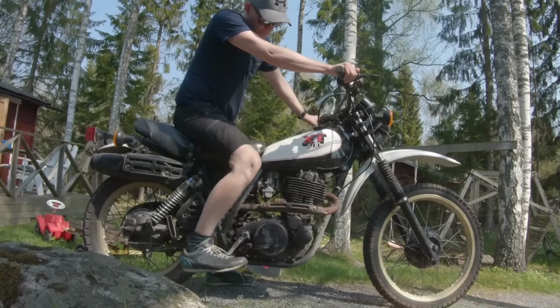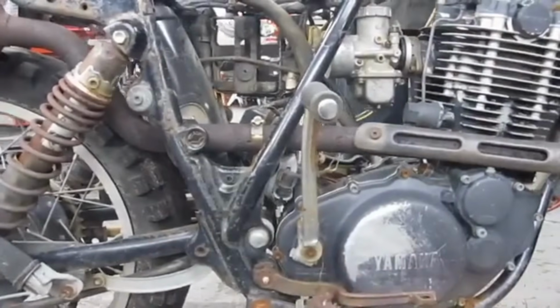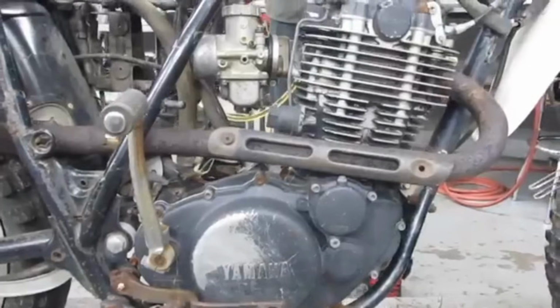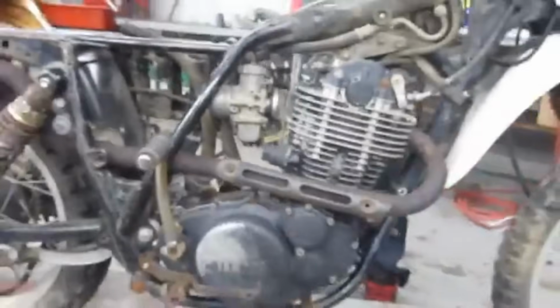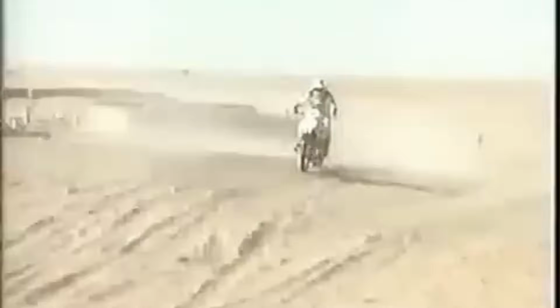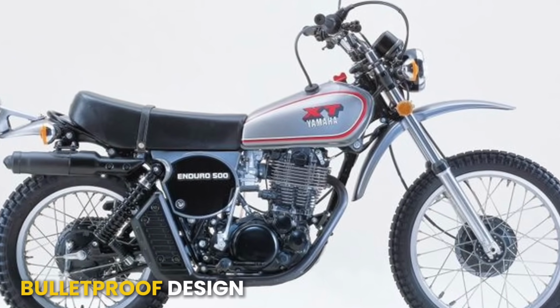It's kickstart only, which means you better have good knees or strong friends. But once it's up and running, this engine will outlast your camping gear, your boots, and probably your knees too. Back in the early days of the Paris-Dakar rally, the XT500 won multiple times. In the midst of sandstorms, heat, and no roads. It's simple, air-cooled, bulletproof design.